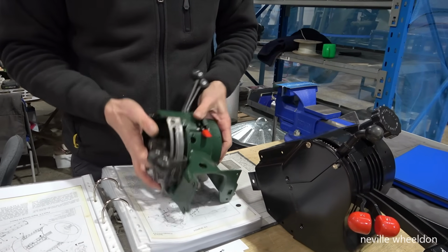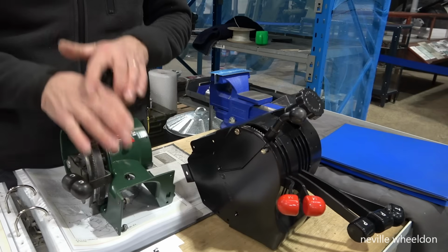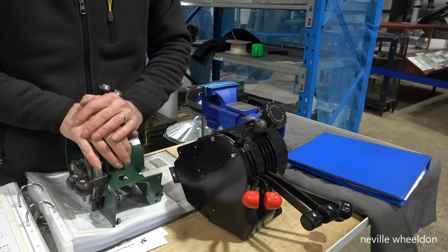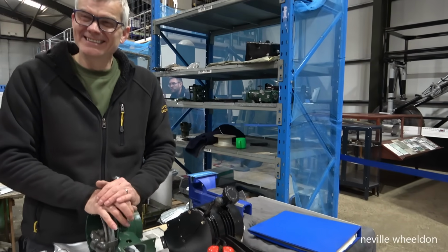So again, why is that green and that is black? Any reason? That's the way it was, is it? No, that's the way it came up from the paint shop. You had to ask that question, didn't you, Noel?